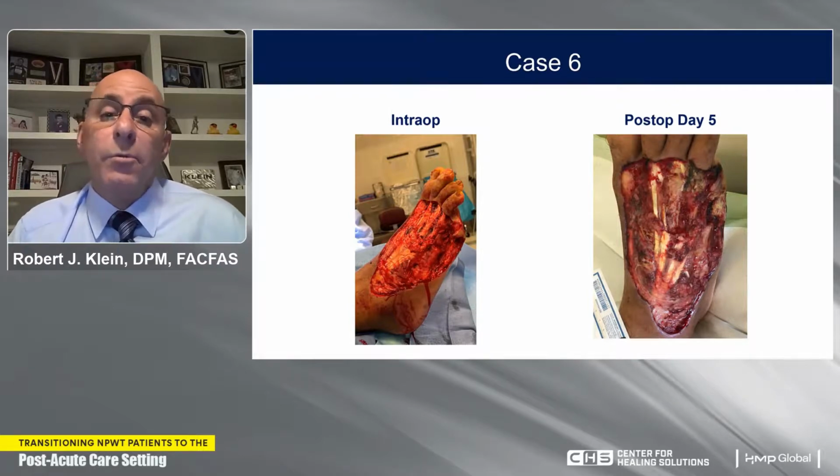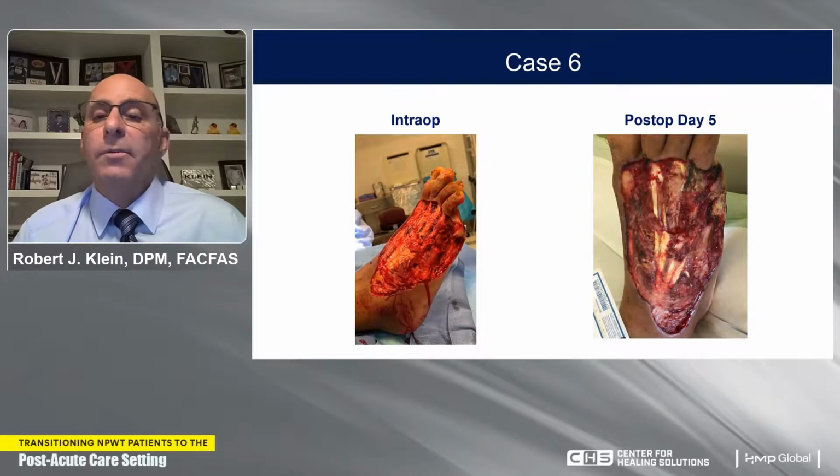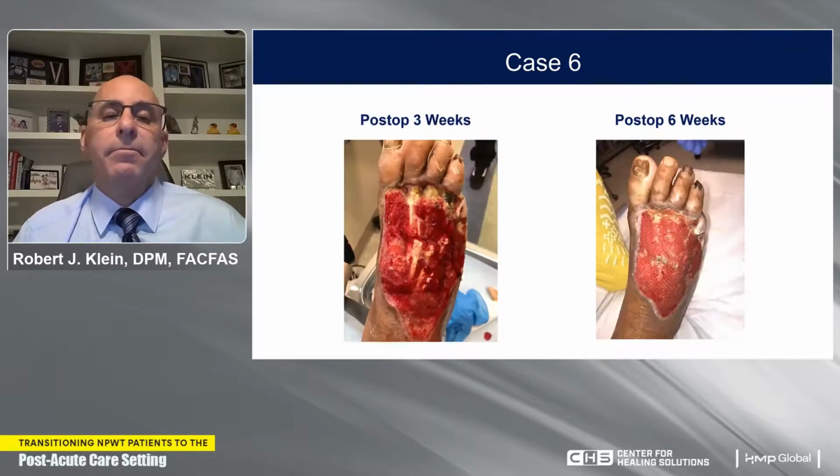This is going to be a hard wound to heal just with conventional wound therapy. So we started negative pressure wound therapy on this patient early. The photo on the right is the patient post-op day 5. We have exposed muscle, exposed tendon, exposed deeper structures. We're going to want to continue with negative pressure wound therapy on an outpatient basis for this patient.